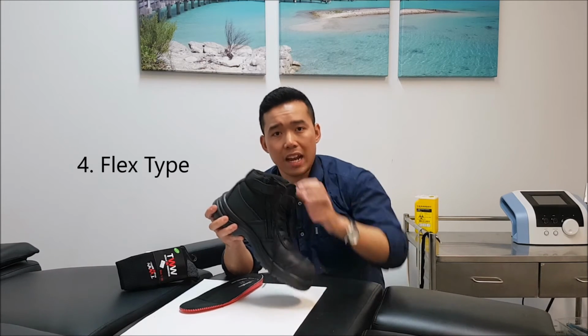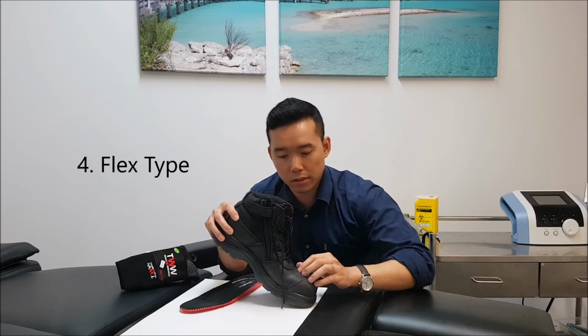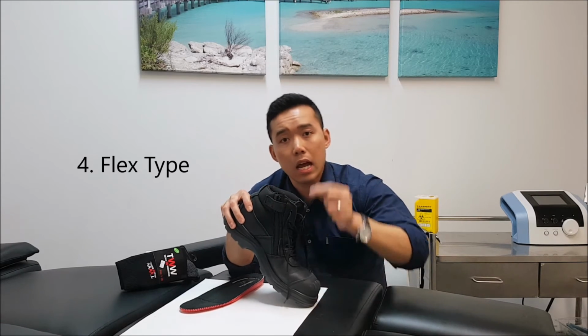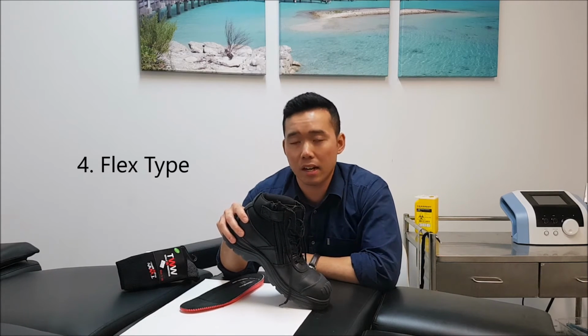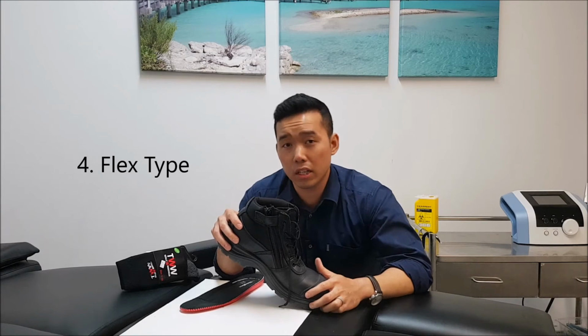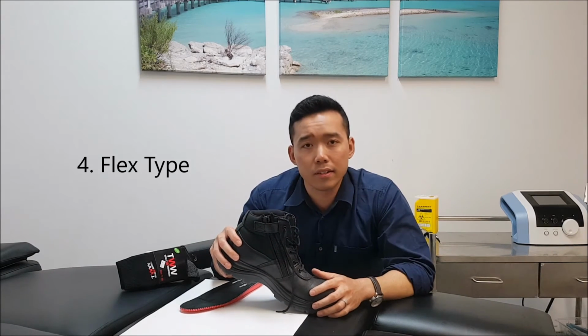Put the boot on and flex the toes on the ground. The ball of your foot should be positioned at the flex point, which is probably this part here. Having a boot that's too rigid will stop you from walking comfortably. It's gonna hurt, it's gonna use more energy, you're gonna feel very fatigued. These aren't appropriate. Now, number five, depth.